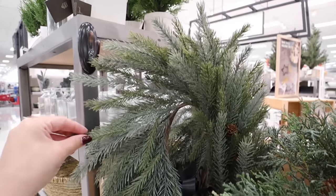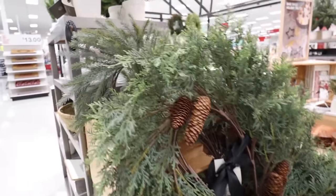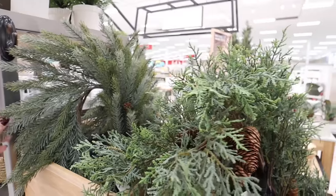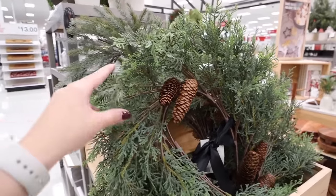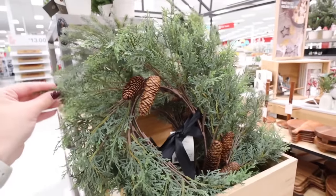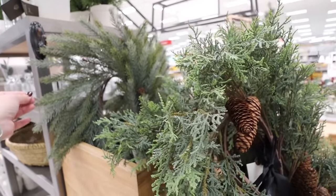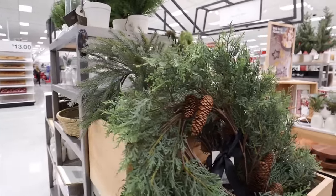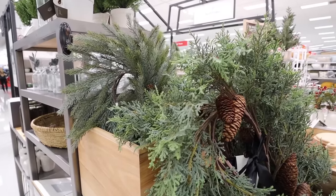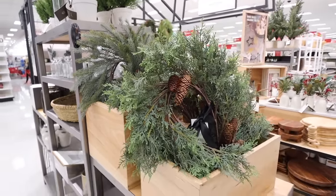We have seen this spruce with pine cones garland, but then they also have a cedar with pine cones. And there's definitely a big difference in the types of greenery. Definitely let me know which one you guys prefer. I really, really love the texture of the cedar, but I think they're both really pretty. I do love the more bluish tones of the spruce. Both of these are $30 for 6 feet online, and sometimes in stores you can also find 12 feet. So if you are needing a longer garland, I'll have them both linked.